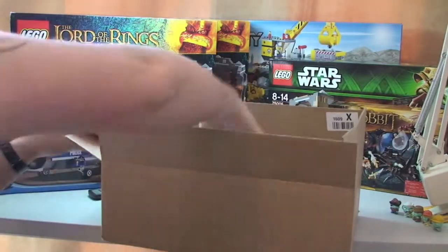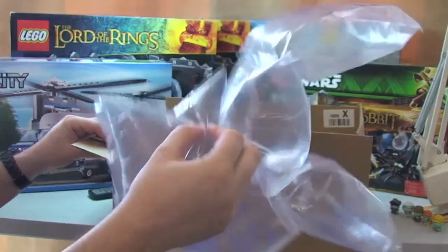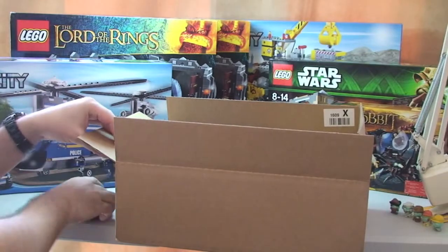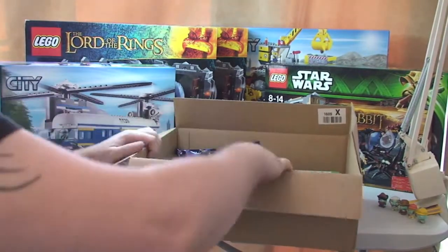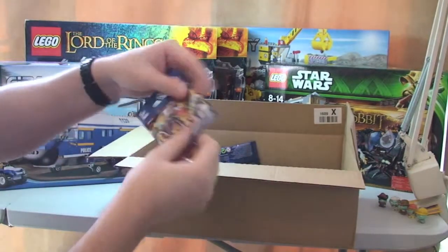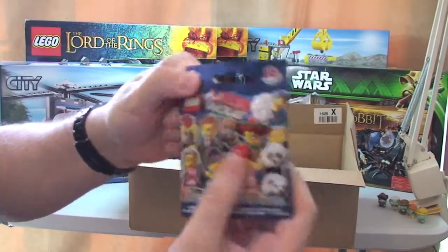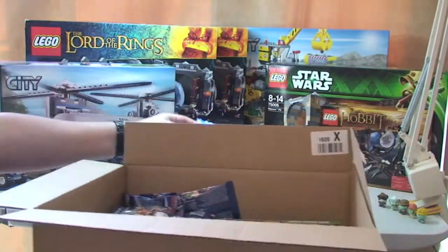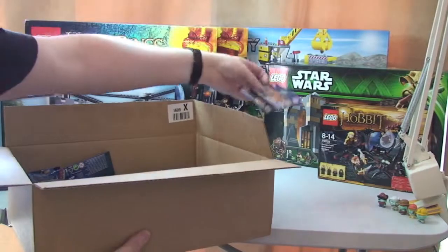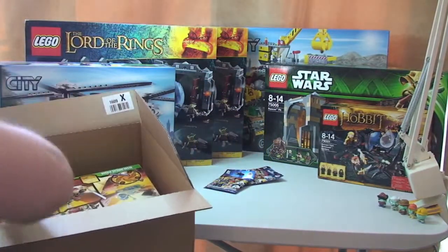Okay, so in the box, I have the normal air bubble packaging. Is that all the way out? Nah, right. So in here we have Lego Movie minifigures. There should be 10 of these in here. I'm not going to count them all out at the moment, but we'll just put them on the table there.